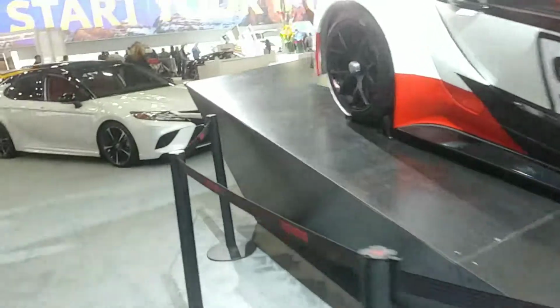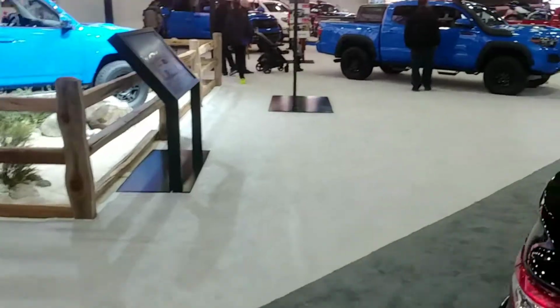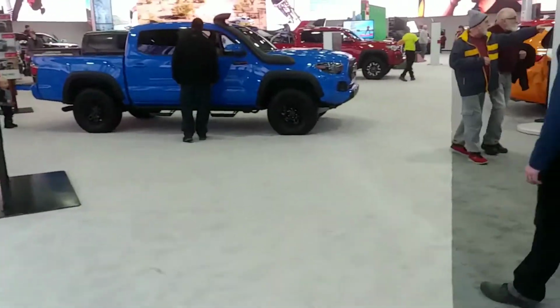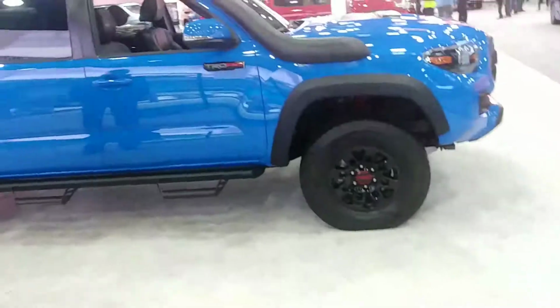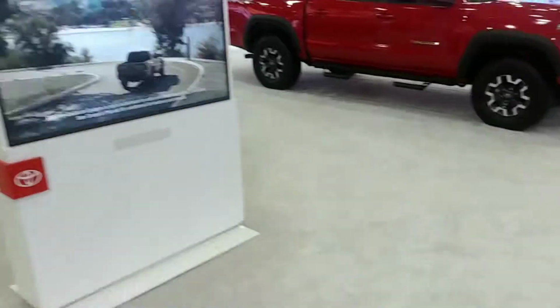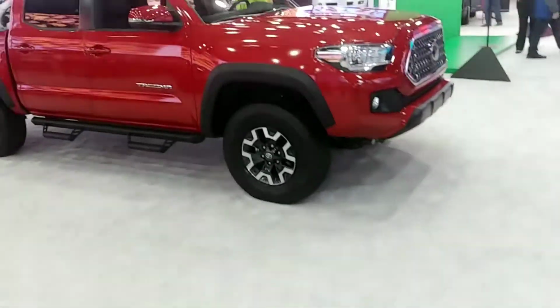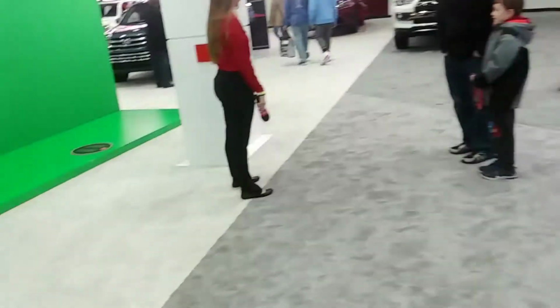I pretty much breezed through Toyota because, I mean, it's Toyota. No offense, but. All right, here, this is for you, Brian. This one has a huge snorkel on it, and I don't know why. Again, I don't know if that's cosmetic or it's real. Here's one in this flat tomato sauce red. I'm sorry. I don't want to see these trucks.